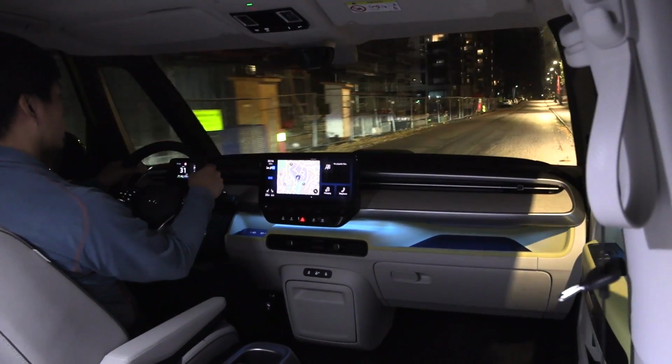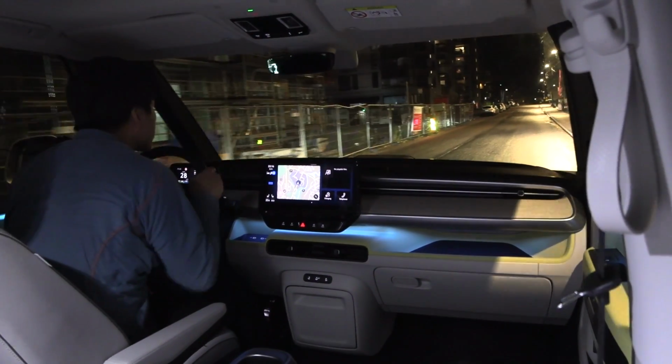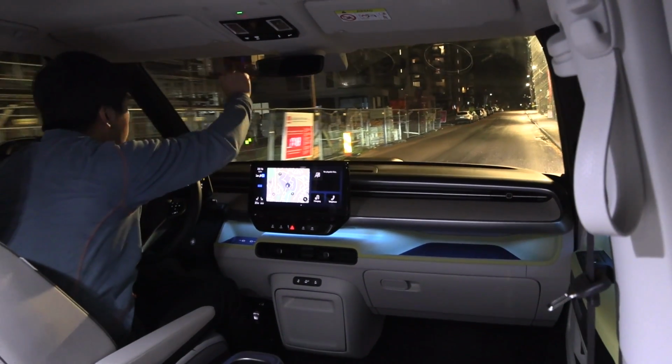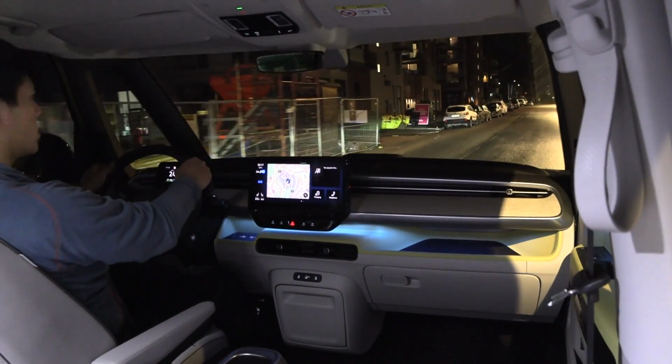One thing I should point out is that you have a heated front windscreen. You can see those little heater elements. It doesn't bother me that much, especially.